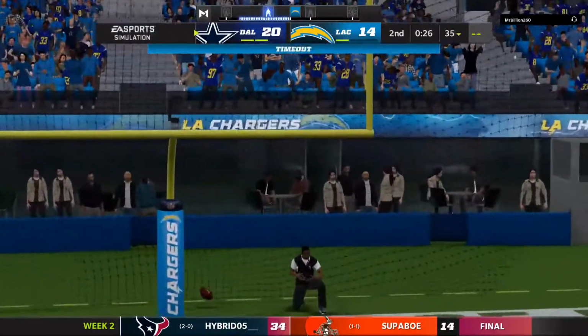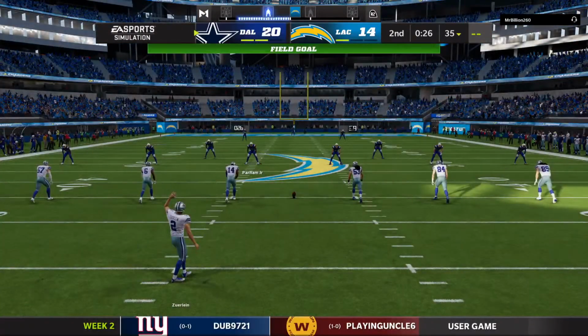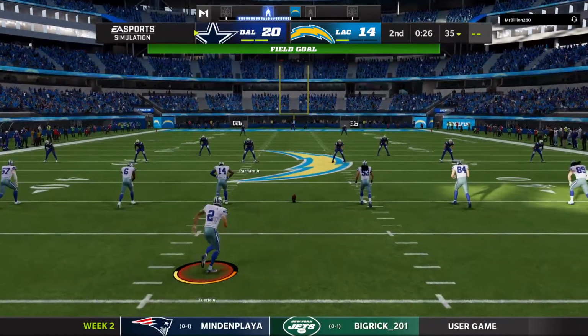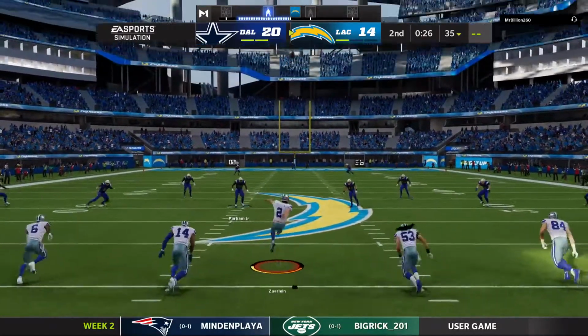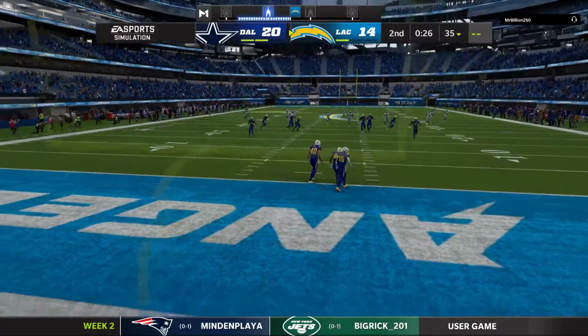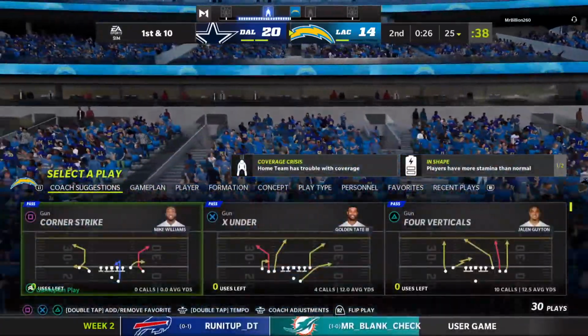Zuerlein's kick is up and through. So a long drive gets them down inside the 5, but ultimately they settle for just the field goal. And I have to think that if maybe they were a yard closer, that would have made their decision tougher, and I think they likely would have gone for it. But in this situation, they just decided to take the 3, and I think it was a smart move.